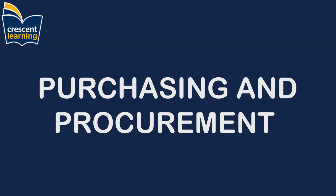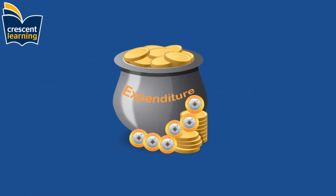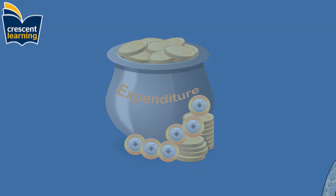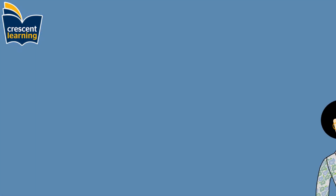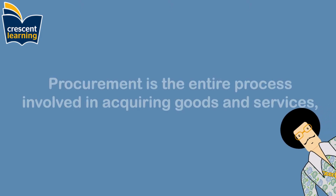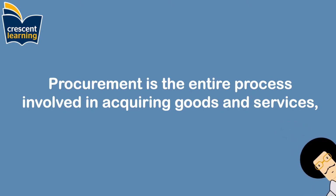We begin with purchasing and procurement. Firstly, what do we mean by purchasing? Purchasing is the specific activity of committing expenditure. It tends to focus on price rather than overall value. In essence, it is about placing the orders, the actual task of buying. So what is procurement? It has a broader scope compared with purchasing. Procurement is the entire process involved in acquiring goods and services.